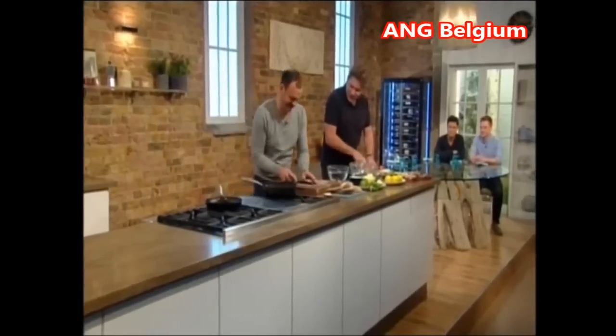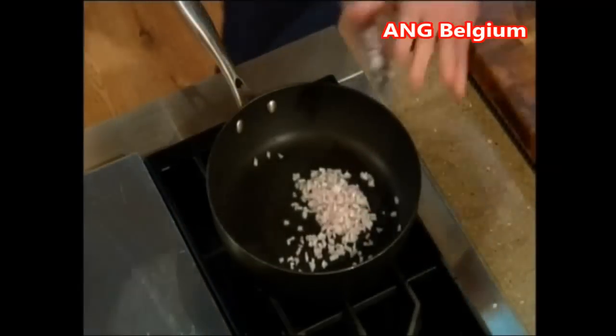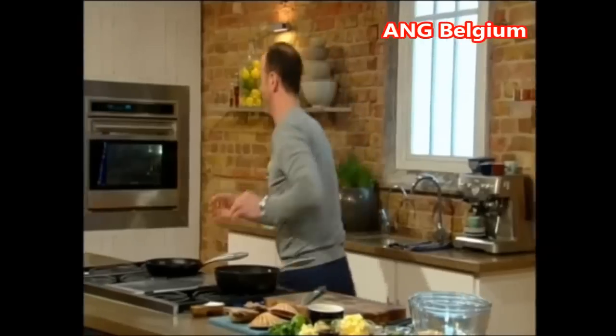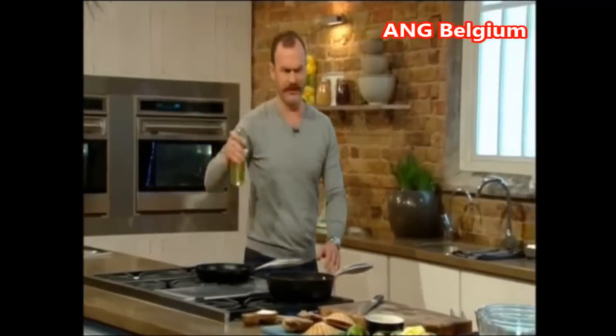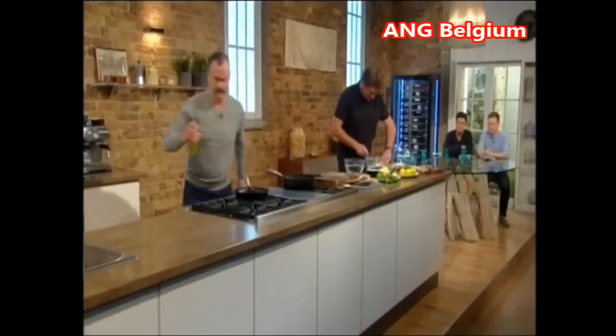So you started off with the sauce doing what? Shallots are in there. I'm going to sweat those down, a touch more oil. Then we're going to put in a little bit of grated ginger, and then sweat them down.